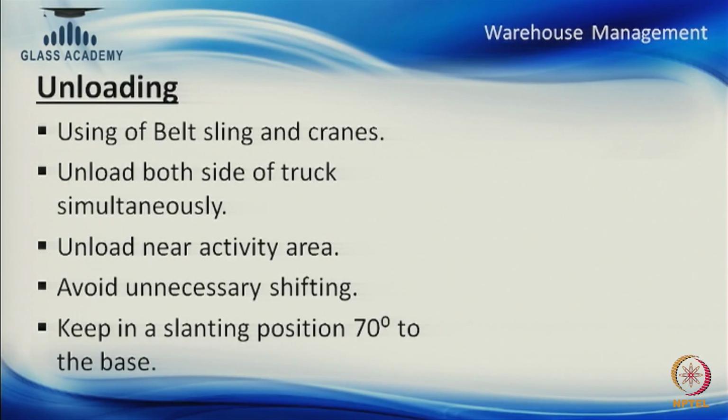Unload near the activity area. Planning is very important. Just because one has to unload a vehicle at very short notice, that does not mean you will unload at any given place. We must analyze and plan where this glass will be used. If it has recently been used or is being used, then we must take it to a cutting area or a storage area where we want to keep it for long. Otherwise, we will be wasting efforts, manpower and time.